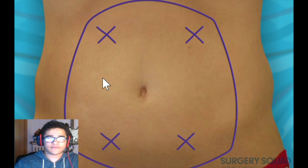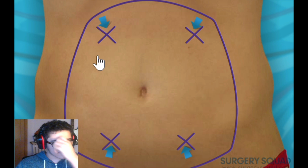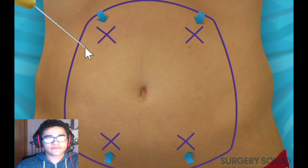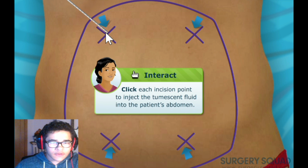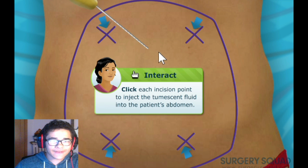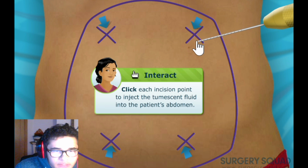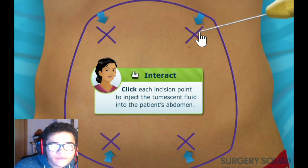With the incision points numbed, we're going to inject the tumescent fluid using an infiltration cannula to anesthetize the target areas and dislodge the fat deposits, making it easier to suck them out. Go ahead and take a stab at it. Literally, take a stab at it. Oh, what is this? Click each incision point to inject the fluid.